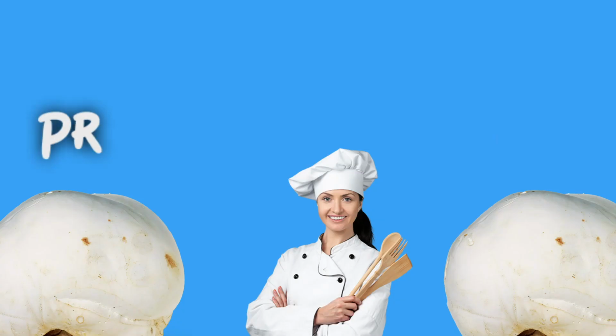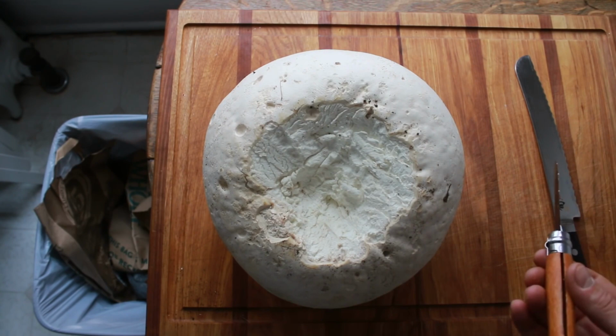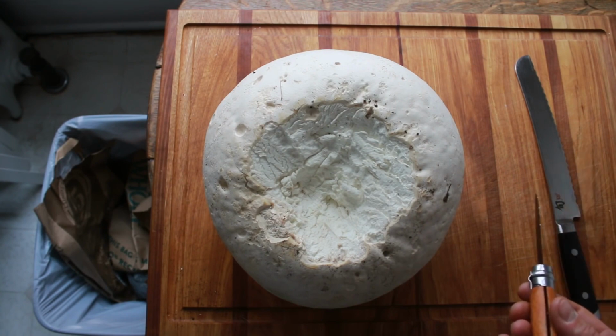Alright, now we're getting to the really fun part: preparing and cooking the giant puffball mushrooms. Trust me, these bad boys can absolutely be delicious when cooked just right. First, you'll want to clean your puffball. Gently brush off any dirt or debris with a soft brush or damp cloth. Avoid rinsing it underwater, as it can become really soggy and lose its flavor.